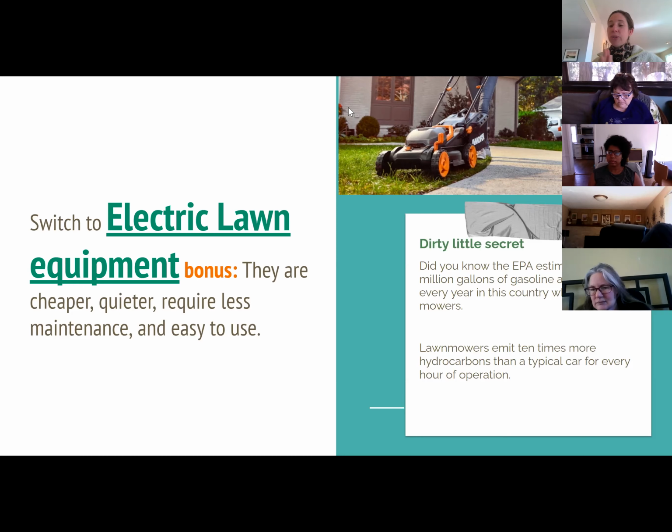So what can you do? You can switch out the gas-powered mowers, blowers, chainsaws, hedge trimmers, and other yard equipment for electric. Electric equipment is actually cheaper to operate because it runs on battery and not gasoline, and easier to maintain because it doesn't require tune-ups, oil, or spark plug replacements. And the noise of many gas-powered mowers and blowers can cause hearing damage to the operator because it's just so loud.